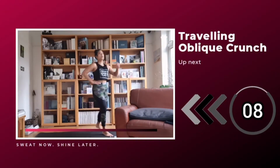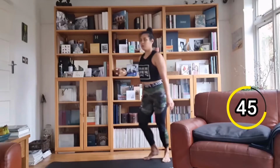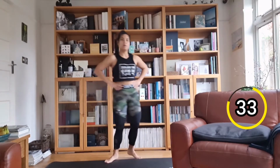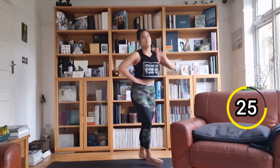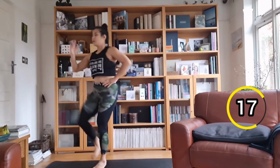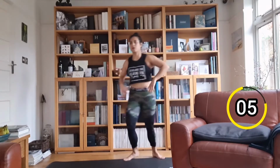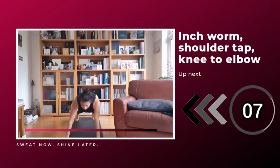Next, you have got traveling oblique crunches, where you travel to the left, oblique crunch, back to center, and travel to the right, oblique crunch. Last but not the least is inchworm, shoulder taps, then knee to elbow.